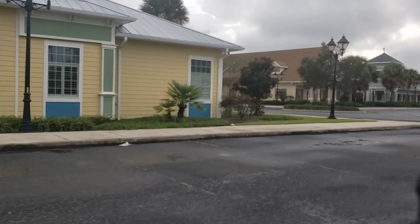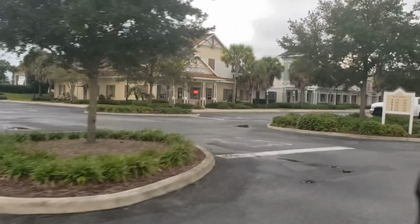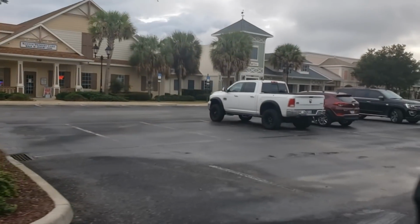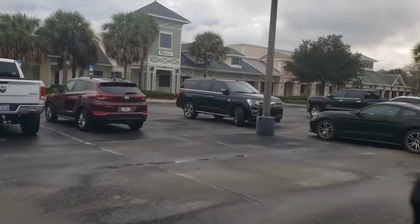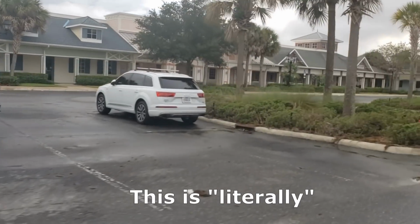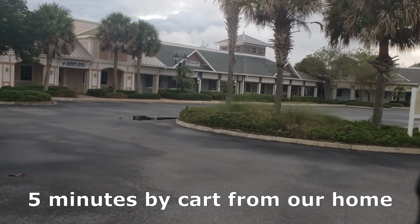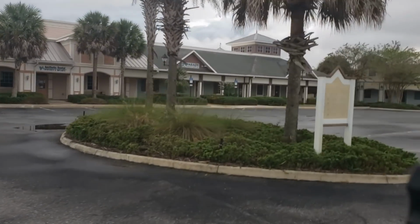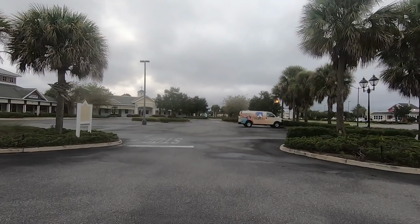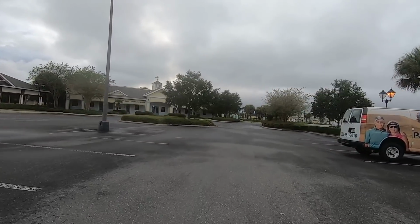This is the Colony Professional Plaza. There's an urgent care. I hope we don't ever have to use that. Dermatology. People call and ask us, or rather they write, and they ask us whether this is available or that is available. We're learning it every day, ladies and gentlemen. So we're learning right along with you.